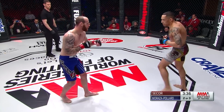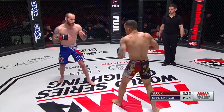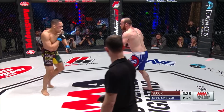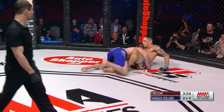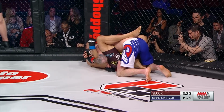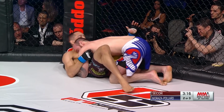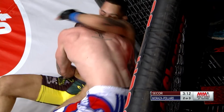Boy, those low kicks from Moraza-Pollard really finding the spot on Secor's thigh, a la Jose Aldo, as he snapped about 4 of those off here just in round 2. And that's staying there. Oh, beautifully timed. He waited for that overhand right. He changed levels and got him right to the mat. So Secor times it perfectly, takes Joey Varner's advice, ducks underneath, and gets a beautifully timed takedown of Chip Moraza-Pollard.